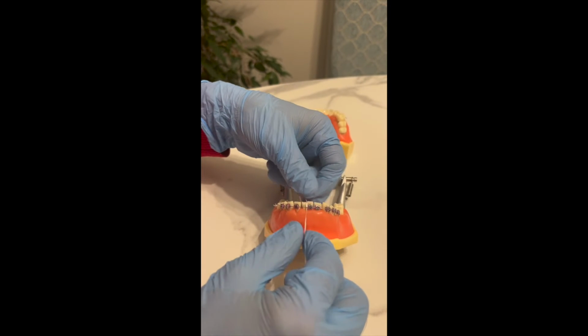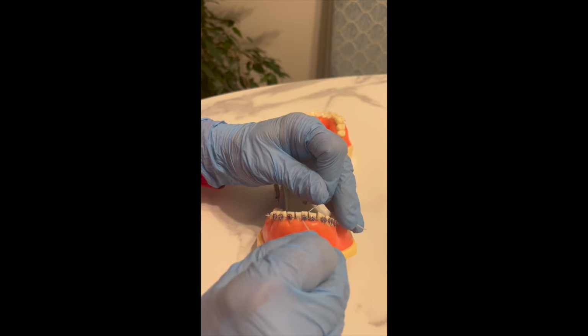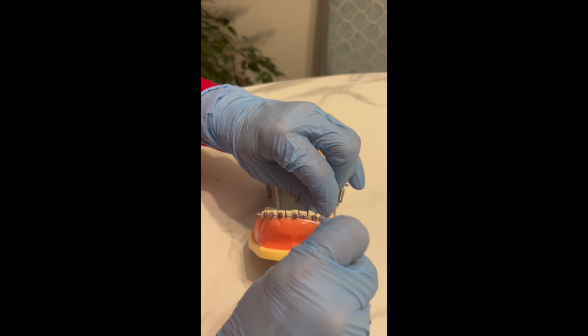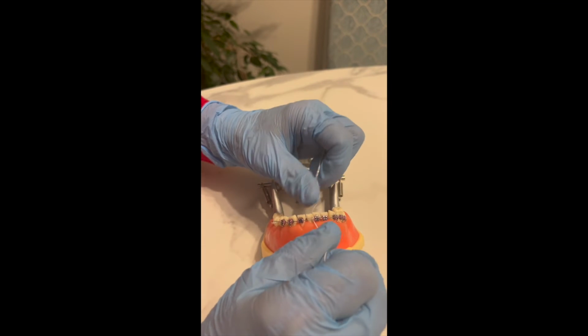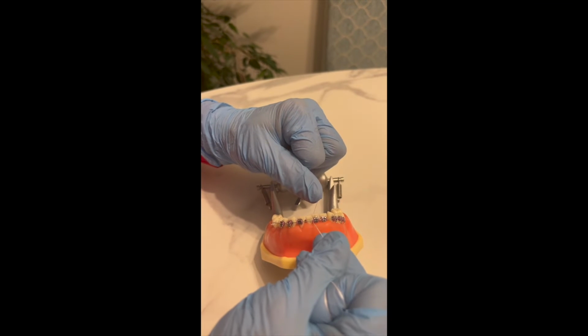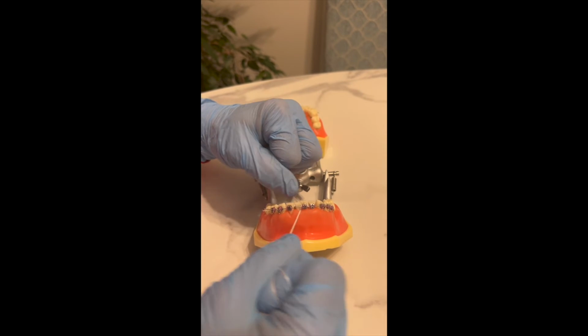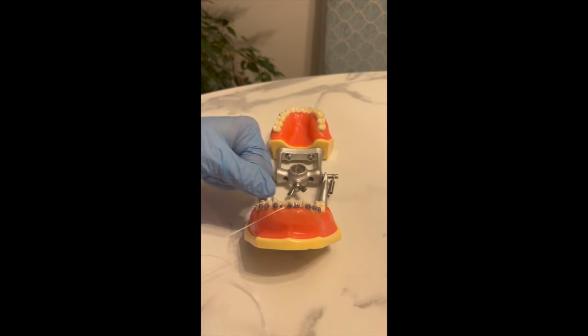And then with a tight contact, a little bit of sliding, contact one of the tooth surfaces all the way down from your gum until the tooth biting surfaces, and also the other tooth the same.